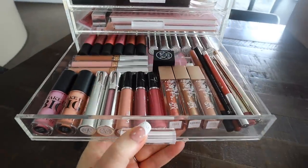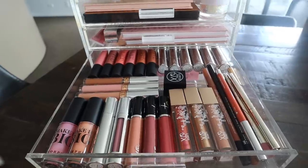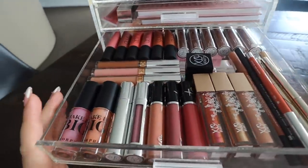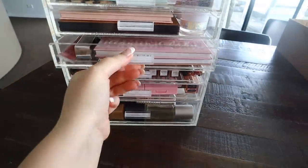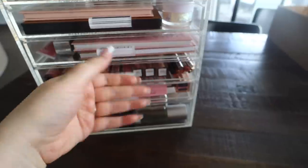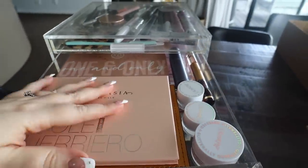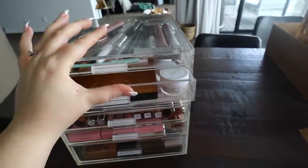And then in this drawer is lip products. We've got glosses, mattes, creams, like liquid matte types, lip pencils, pencil sharpener. That drawer's probably my favorite. I love lip products. And then above that we have highlighter palettes, eyeshadow palettes, some pigments, some more lip balms that didn't fit below. Then we have eyeshadow palettes, more highlight. We've got some glitters and some perfume.